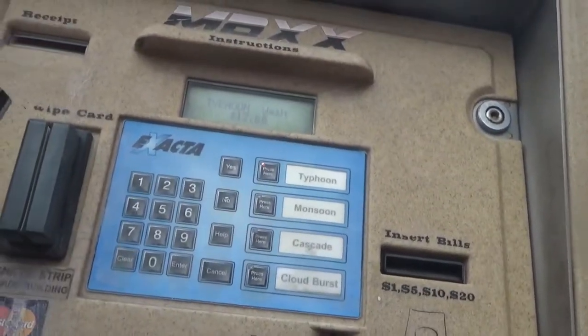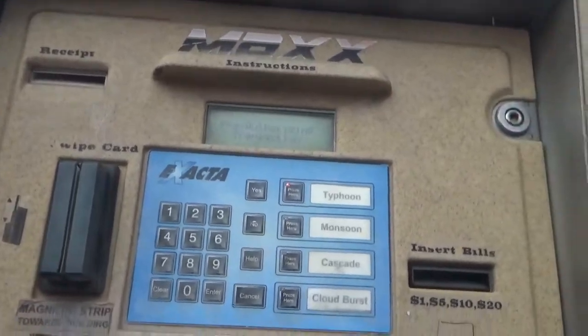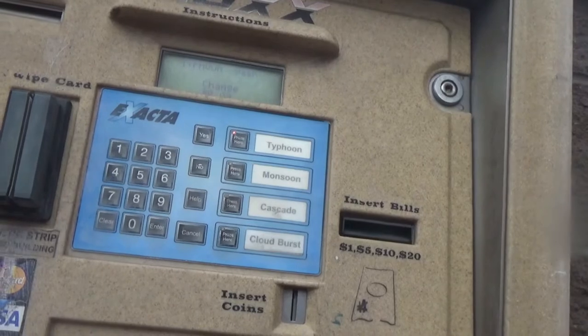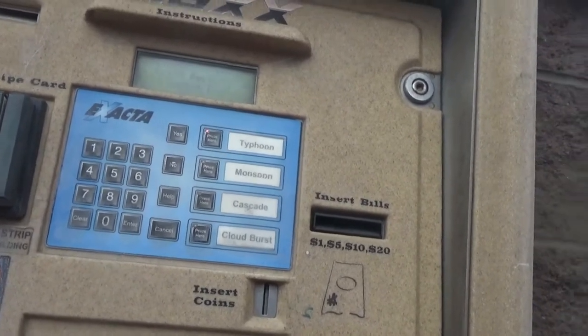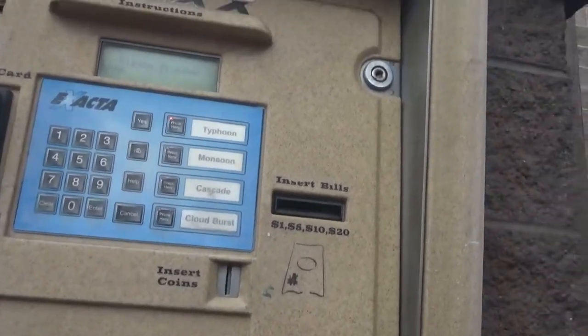Typhoon. $12. Would you like a receipt? Press yes or no. Thank you for using. Please proceed into the wash.